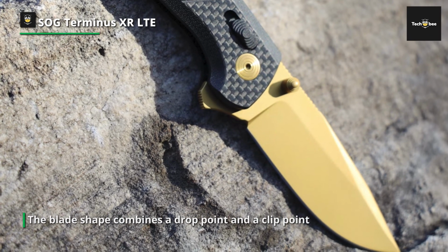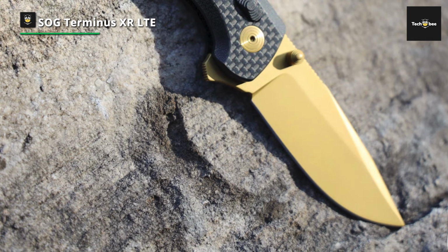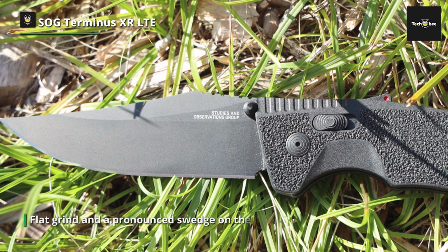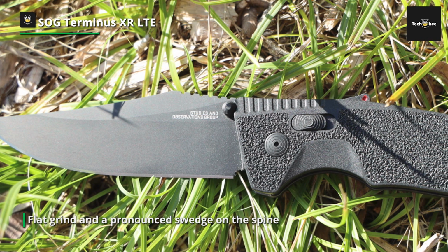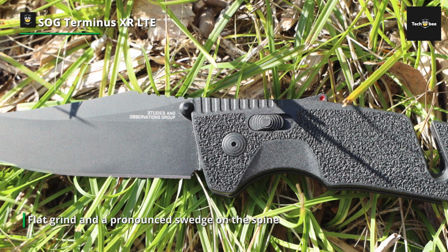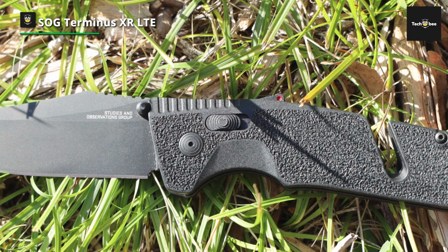It does suffer from a poorly terminated sharpening choil, with a touch of the beard at the far end of the sharpened edge, but nothing to pick up your torches and pitchforks over. The blade also includes a flipper tab and a pair of symmetrical thumb studs for opening. Overall, the shape and grind of the knife are ideal for everyday cutting tasks.